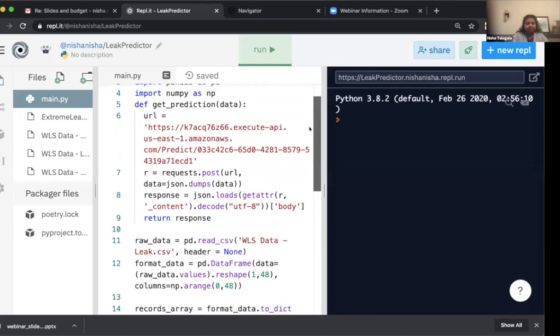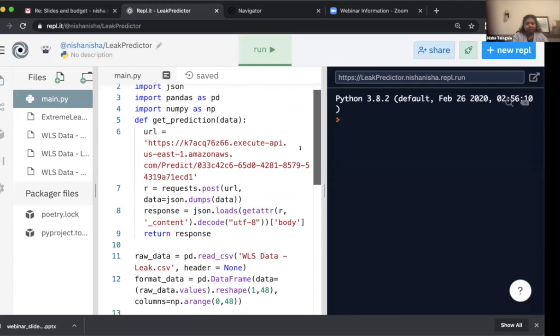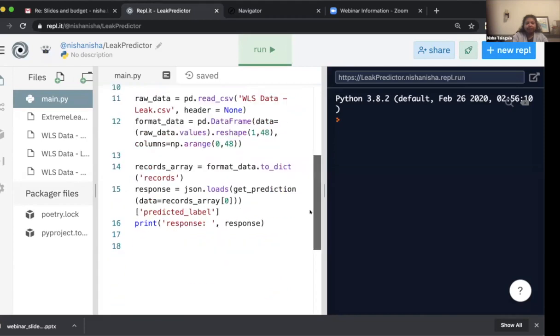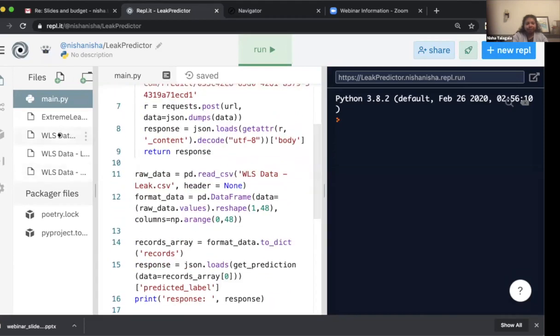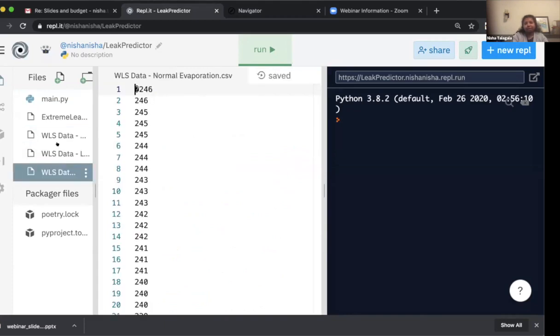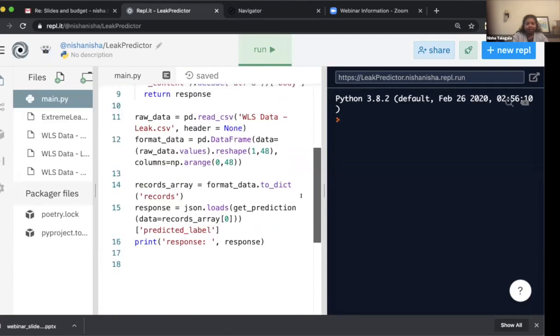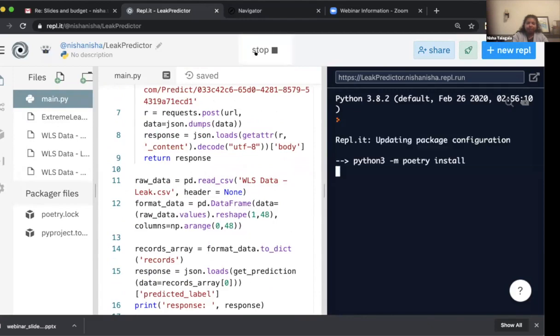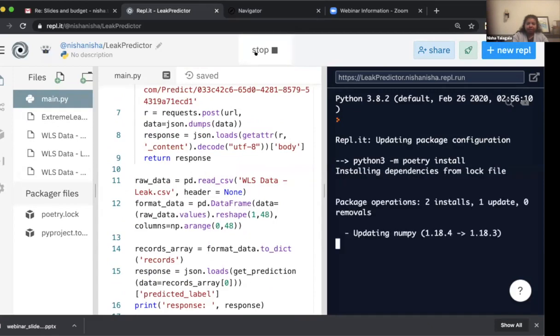A little bit of code that looks like that is over here. This is running in a program editor. You can see that the address of my AI is here. And I can put in data. For example, this is a data set of high evaporation, 48 hours. This is a data set of normal evaporation, things like that. So I can bring in a data set that has anything. In this case, it's a leak data set. I can run a program like this, and it will take this data and send it, using this command, to the AI service that's running in the cloud, and then it will get back a prediction.